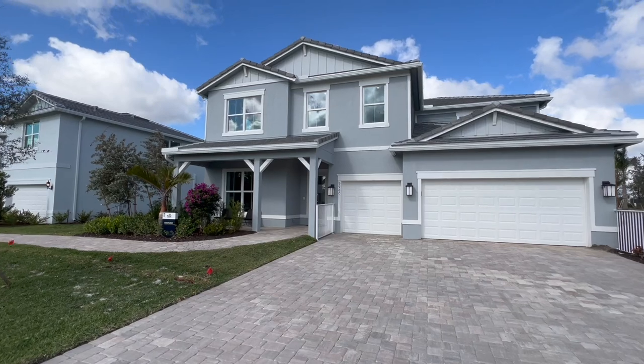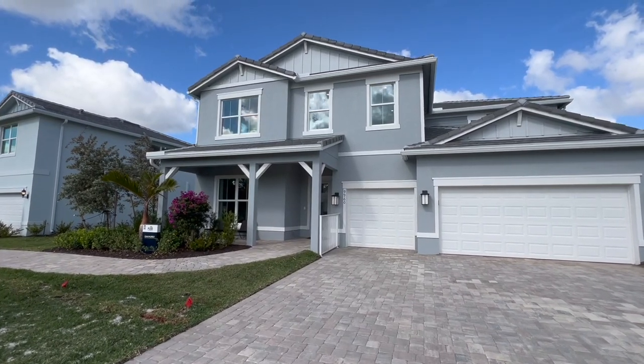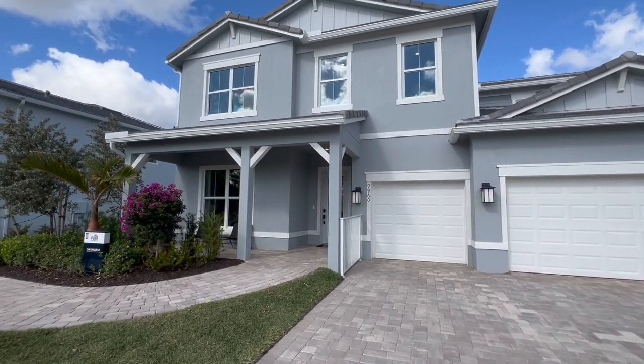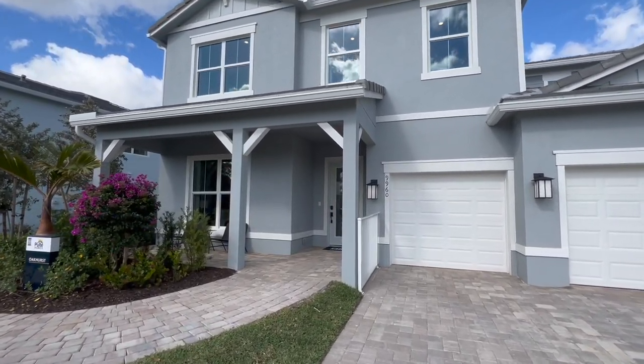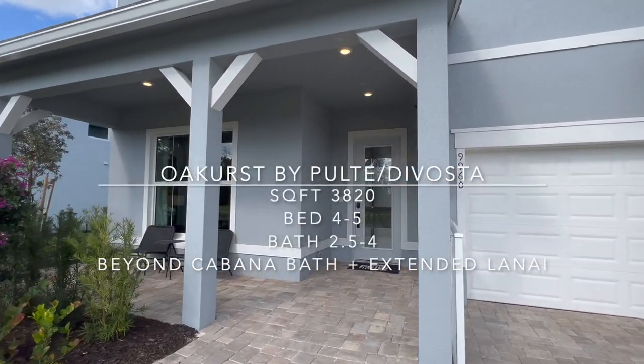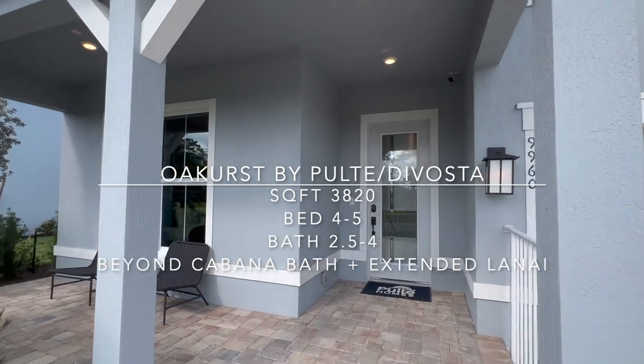So here we have the Oakhurst model. The Oakhurst is going to give you 3,820 square feet under air, 4 to 5 bedrooms, 2.5 to 4 bathrooms, a 3-car garage, an extended lanai that can run the entire length of the home, and a large loft upstairs for a second living room.